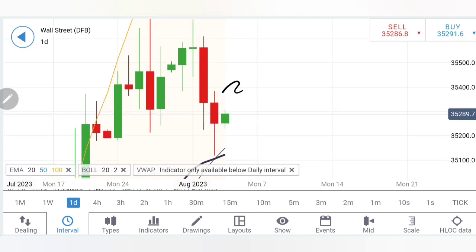Also if you look at this chart, 35300 to 35400 is a great resistance. Only above 35400 can you consider it for reversal, else possibly achieving lower highs somewhere here. It can again reverse and drop towards 35100 levels. The possibility is very high.